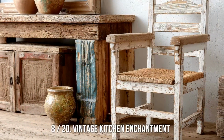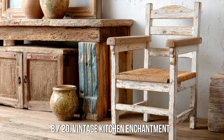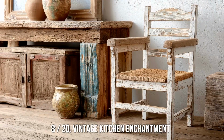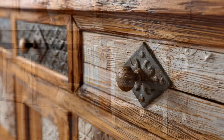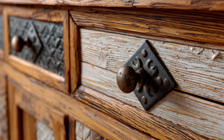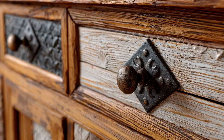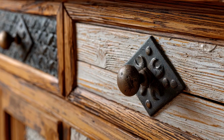Eight, vintage kitchen enchantment. Kitchens are the heart of the home, and vintage elements can add a sense of history and charm. Joanna's kitchen projects often include upcycled cabinets, retro appliances, and antique accessories, blending functionality with nostalgia. Discover how to create a kitchen that's both practical and timelessly beautiful.